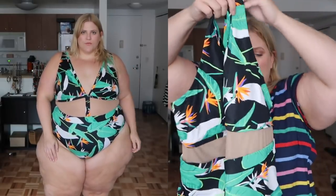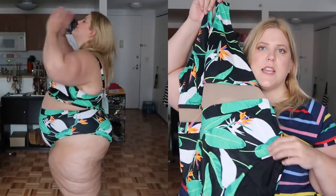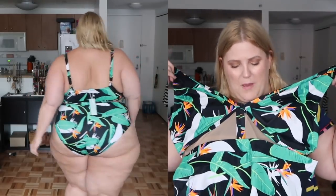This is from Coastal Blue, which is Amazon's swim line. It's got a fun little mesh stripe here. So when it's on, it looks like you have a bikini on, but it holds everything together like a swimsuit, which I thought is great for those of you that are a little afraid of wearing a bikini. It's like a baby step. Baby step into the elevator. Baby step into the bikini.